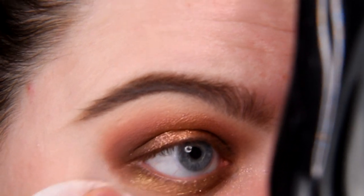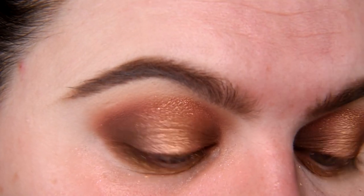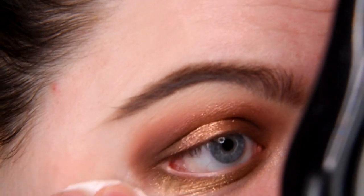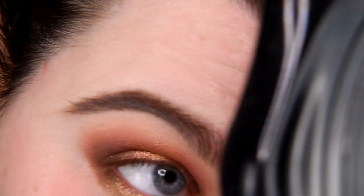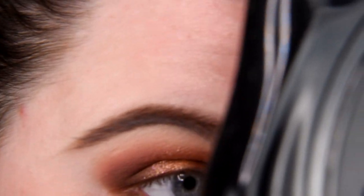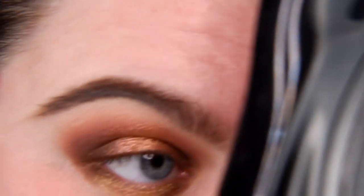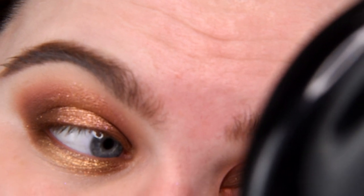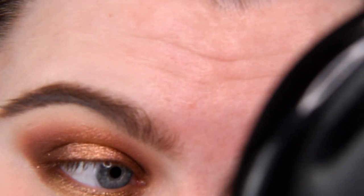But with this type of chunkiness, I can pretty easily just clean my under eye area and my face, my nose and everything, and it's okay. With petals, it's not that easy. Petals, I always struggle. So this chunkiness is still wearable, let's say, acceptable, manageable.